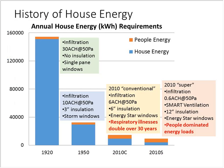Just looking at the history of homes, where we've been and where we are currently. If we go back to the 1920s, homes were not sealed at all, really. No insulation, single pane windows. So if you ran a blower door test, getting 30 air changes per hour would not be uncommon. This would be a normal leakage of about 1.5 air changes per hour under normal pressure. As we moved to the 1950s, we started sealing homes up better, really because we started putting insulation in wall cavities and adding storm windows, but still quite leaky by today's standards.